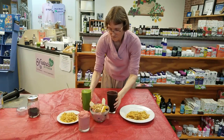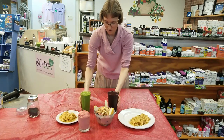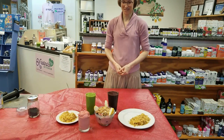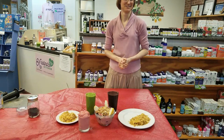Smoothie ice cream, we have our smoothie bowl, we have our hash browns, and we have our green smoothie, and we have our blueberry detox smoothie. How's that look for some simple, easy breakfast ideas?